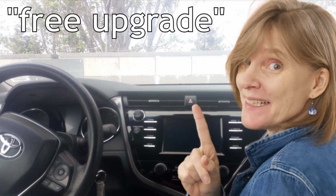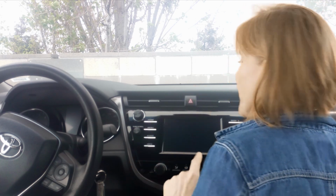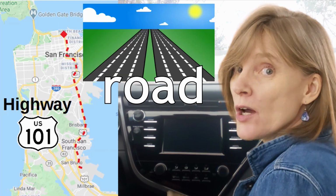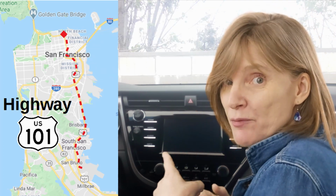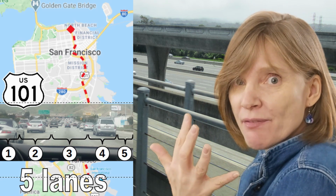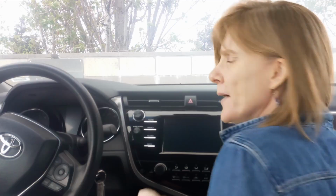So we have got our rental car. It's a big car. It's bigger than what we wanted because we got a free upgrade. And now we're going to drive to San Francisco. It's a little scary. We need to take the highway, that's the big road, 101 to San Francisco, and we saw the highway from the air train. It has 5 lanes. Let's go.